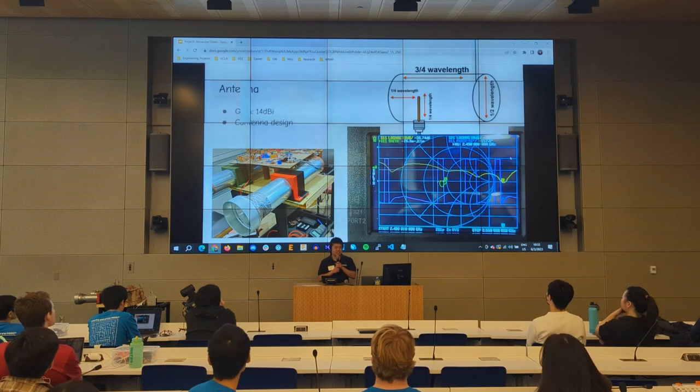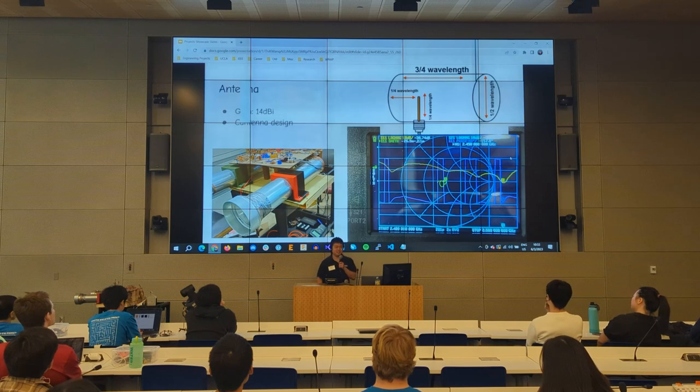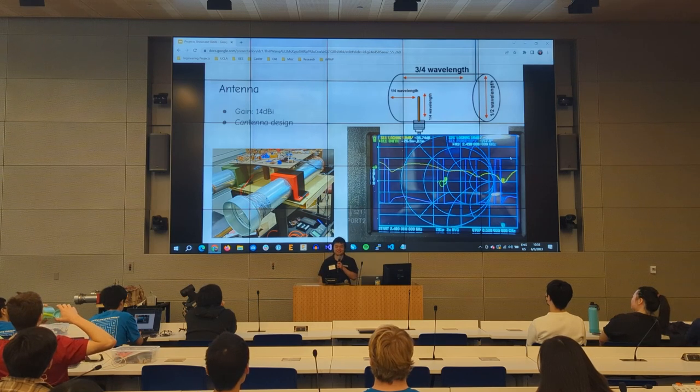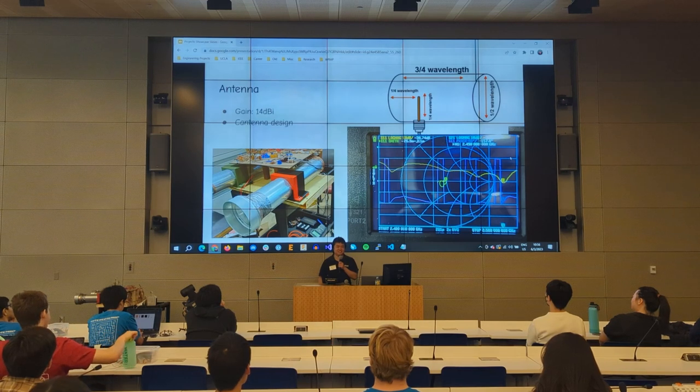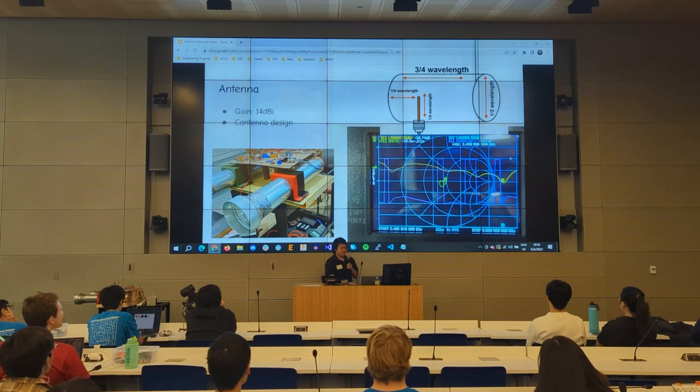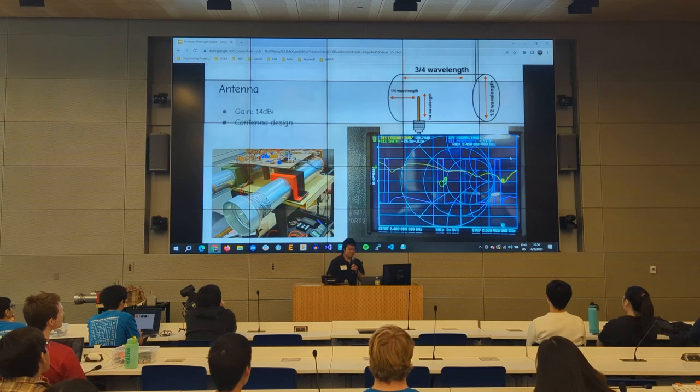Finally, we have the antenna, for which I used the cantenna design, which is usually made out of cans, but I didn't have that, so I had to buy a metal tube. I measured the gain to be 14 dBi, which is pretty high. I measured it just by pointing it at the spectrum analyzer and using the free space transmission equation to determine what the gain should be, since I know all the other numbers. And you can see my antenna is pretty matched over the entire frequency range, so that's also very good.